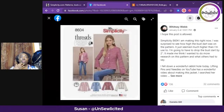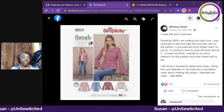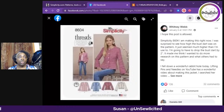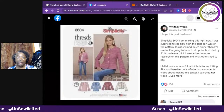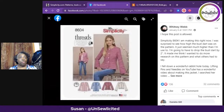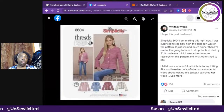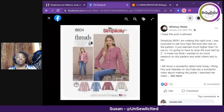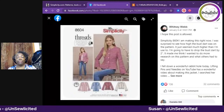And so she was looking for some insight into what type of issues anyone else has had. That's typically what a sewist would do, to poll the community to figure out what they need to look out for when it comes to making a garment for the first time. A lot of people chimed in with their experience with the garment, saying their bust darts may have fit just fine, which is very helpful to have from someone else who's gone through it, right?